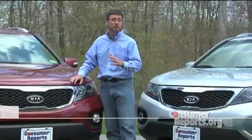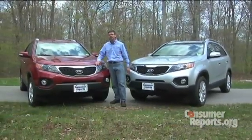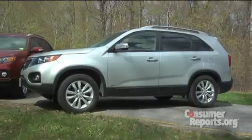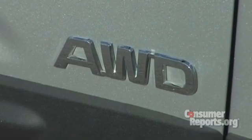Now, given the way most people actually use their SUVs for hauling their family around rather than going off-road, turns out that was a pretty good move. We bought two Sorentos to test, an LX 4-cylinder and a loaded EX V6. Both had the optional third-row seat and all-wheel drive.